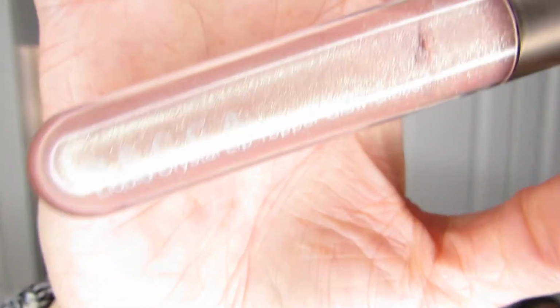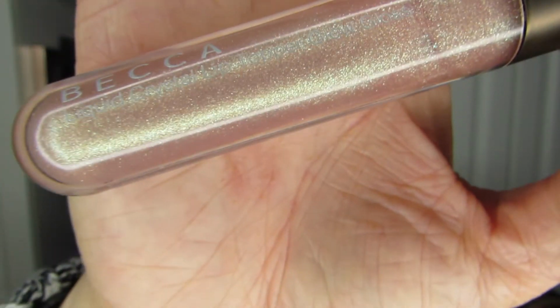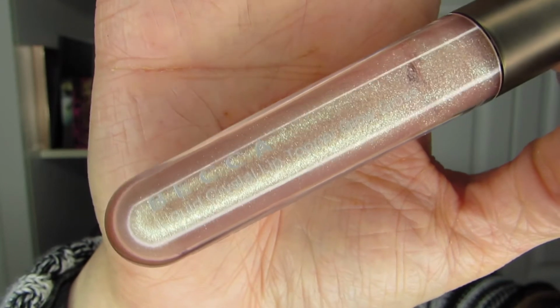So with that idea in mind, I am going to introduce another lip gloss to this project, and I'm going to introduce a Becca lip gloss because I have four of them, and it is called the Liquid Crystal Lip Topper Glow Gloss, and that is what it looks like. And so I am going to substitute this one for the now defunct Lancôme Juicy Tubes.